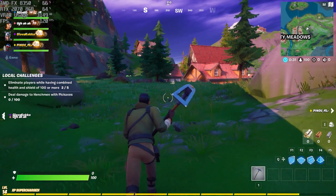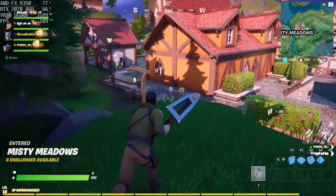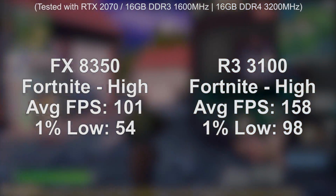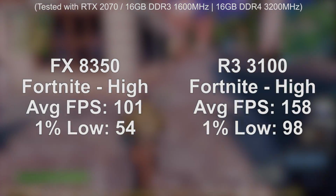Now in Fortnite with the high preset, the FX 8350 actually averaged over 100 FPS, though again, just like in Far Cry 5, we saw a 1% low of 54. There were also a few stutters here and there, but they mainly occurred at the start of each game when we jumped out the battle bus, things like that. But after that, things seemed to smooth out pretty nicely.